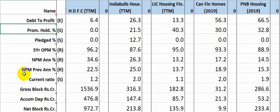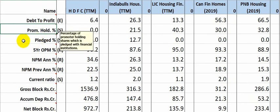Next, we'll look at the promoter holding and the pledge, if any, that the companies have done. The pledge basically signifies if the promoters have given their shares or taken loan against their shares by keeping these shares pledged with the banks. We don't want the pledge to exceed 20% of a promoter's holding. When the promoter's pledge increases above a certain level, let's say 20%, it signifies that the promoters are exiting not directly but indirectly, and they are taking up loans or borrowing on their shares from the banks. And in case they don't pay off those loans, the banks would sell off those shares in the open market, which would basically take the prices down at a very fast level.